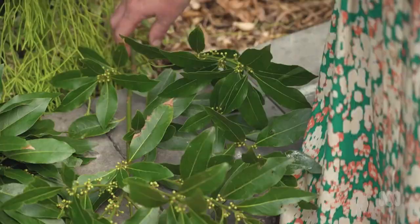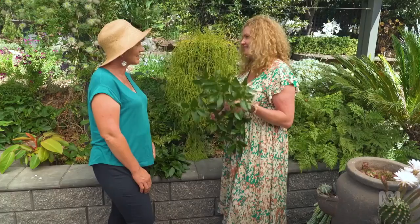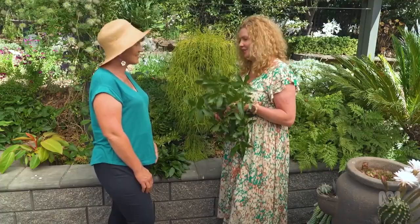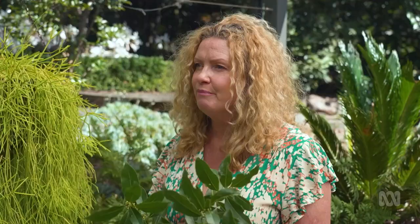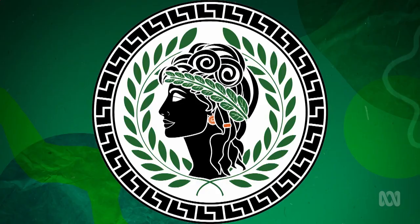So bay is just such a beautiful, tough plant to have in your garden. So fragrant, fantastic for your stews and soups, but it's got beautiful, rich folklore or plant lore surrounding it. If you delve a little bit deeper into Greek mythology, they wove crowns made of laurel for victory in poetry, athletics, so many other academic pursuits, and it's still used today.